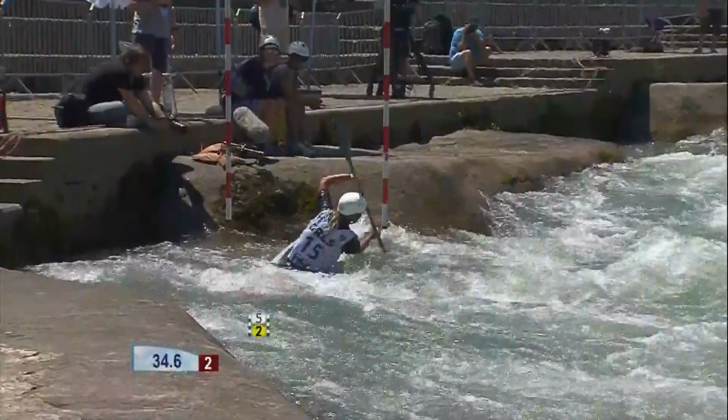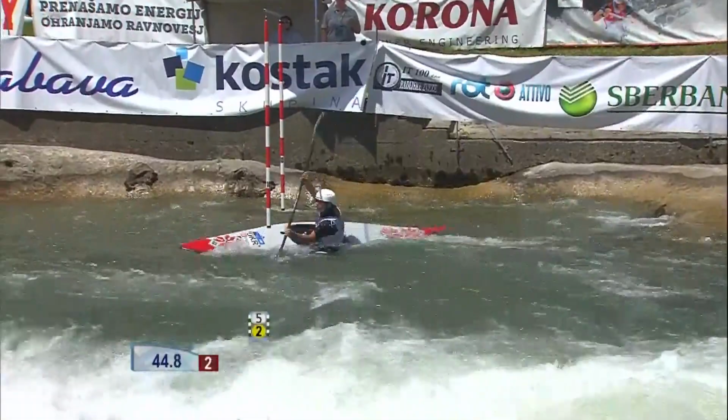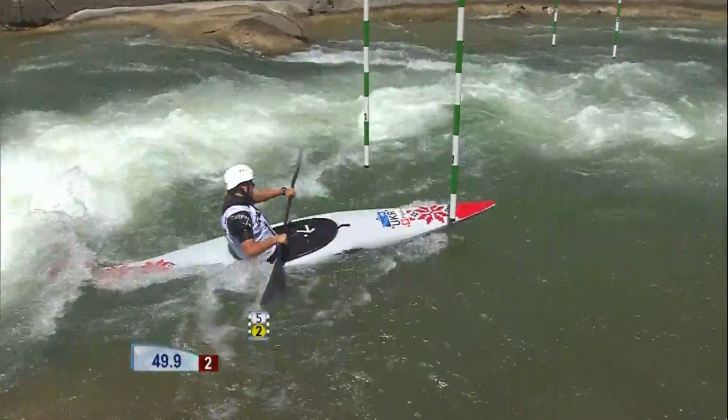Well, that was stunning on the top. I reckon there'll be a few men's kayaks looking at that on the video, preparing for tomorrow's semi-finals, to see how she did that. But Victoria Uss, 4.1 seconds up on the split. Yeah, and she got really tight into gate 10 there as well. That was super good to see.